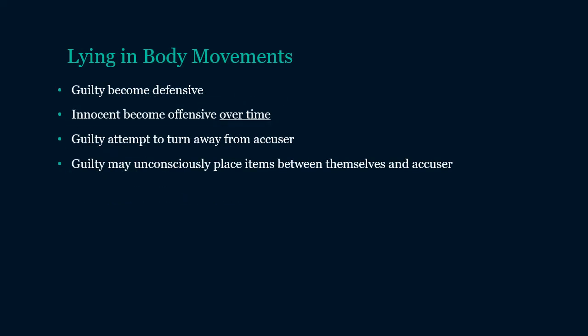All right, so guilty people become defensive. They close off. Innocent people become offensive over time. So what happens is you'll get guilty people in body language. They'll recede. They'll become defensive. They'll close themselves off, and they'll stay that way for the most part. Every once in a while, you may see a little aggression where they'll get a little loud, but they stay in that defensive body posture for the most part.